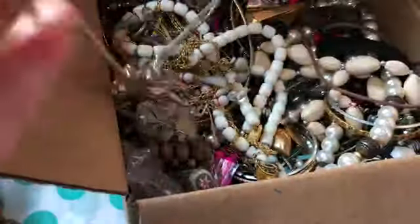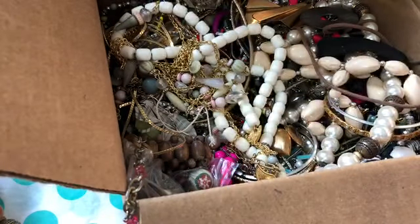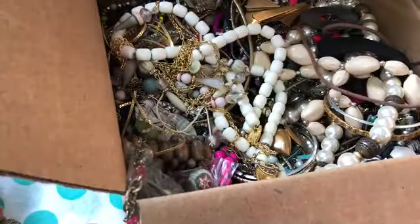This is a broken thing on a chain. And that'll just go in the craft pile.